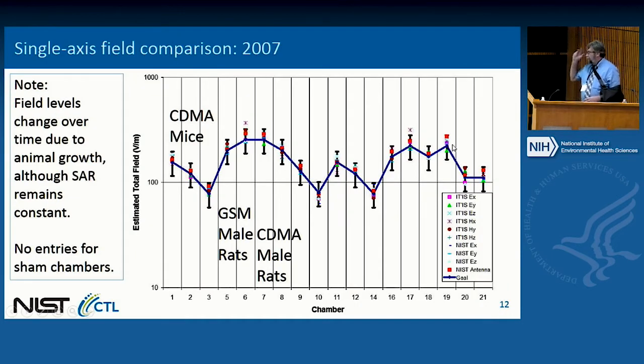Here are responses that we measured in all the chambers. We've got the chambers listed sequentially. You'll notice there will be a few that are missing. There's no chamber 4, no chamber 13, no chamber 15. Those are the sham chambers. There was no reason for us to do measurements in the sham chamber. There were no fields, or at least our field probes are not sensitive enough to pick up what fields would have been in those chambers.